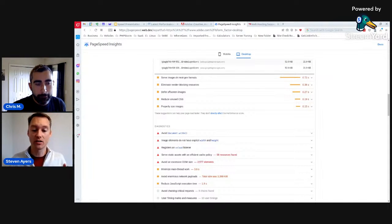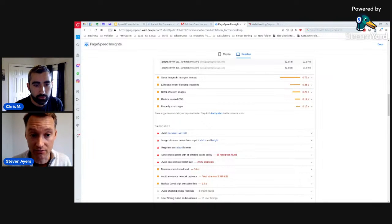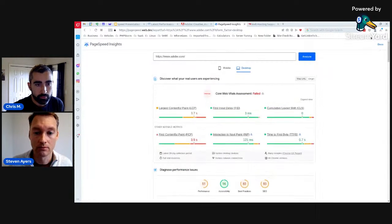Not just while you're logged in, open up an incognito window and test it, because it may work when you're logged in, but not work when you're not logged in. When you're logged in, usually it's not serving you cached versions of your website. It's when you're not logged in that it does. So that's something to be aware of as well.